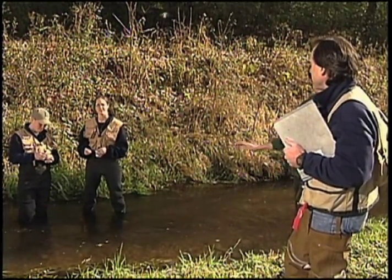Why is this testing so important? Well, because this really measures what's going on in the watershed. Nutrients could be washed off the land surface from either fields or lawns, and that can perhaps overburden the aquatic ecosystem with too many nutrients and cause too much algal growth. These are very low numbers here, and that's a good sign. That is so great to hear.